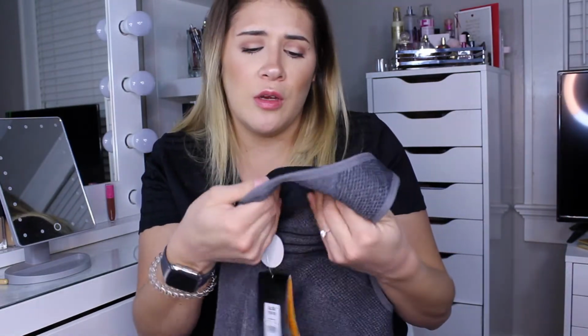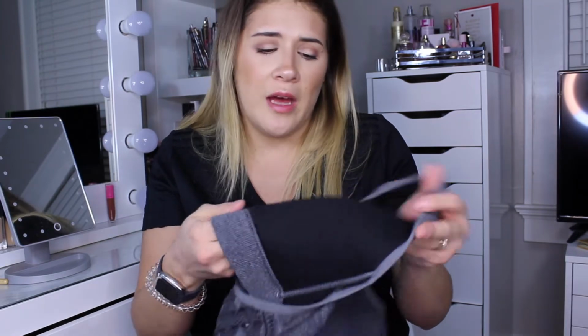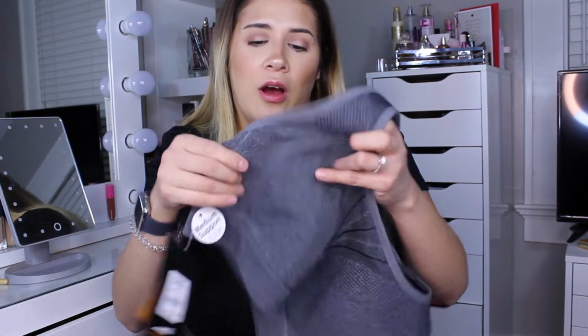And also, they do have this memory foam padding, which I talked about before. There are no cup pads in here, so you don't have to worry about that awkwardness of trying to figure out where they should lay or should you just take them out. I love this. I love the padding that's in this. So, so comfortable. And again, these are a dupe for a Gymshark sports bra.